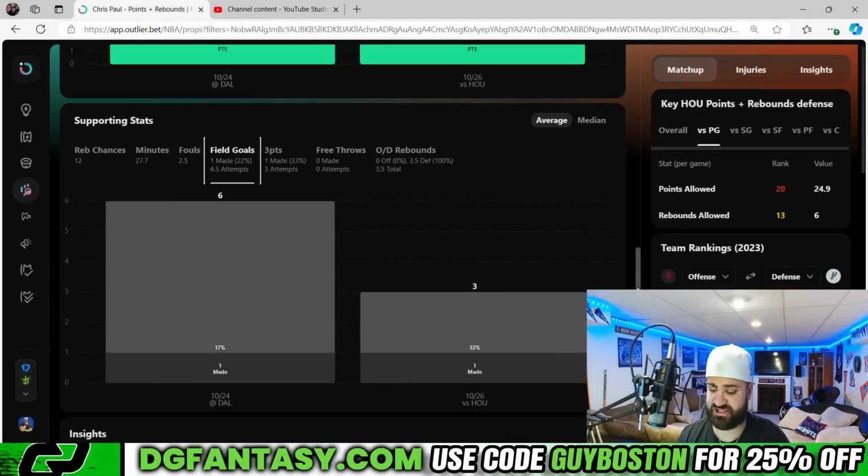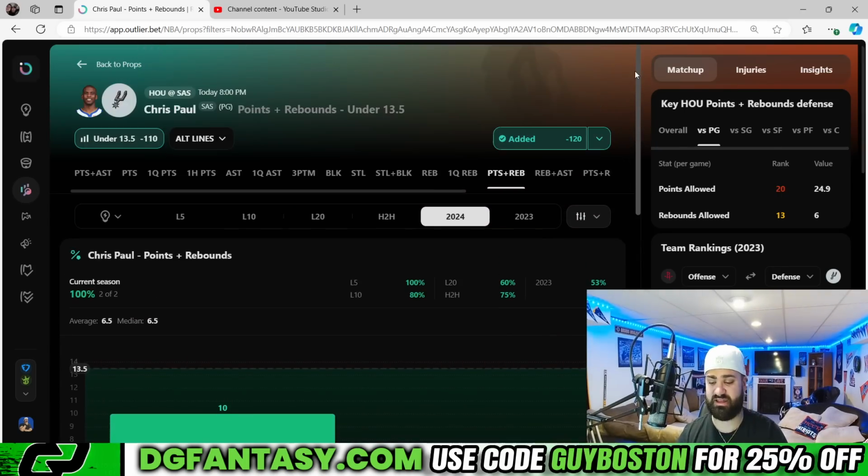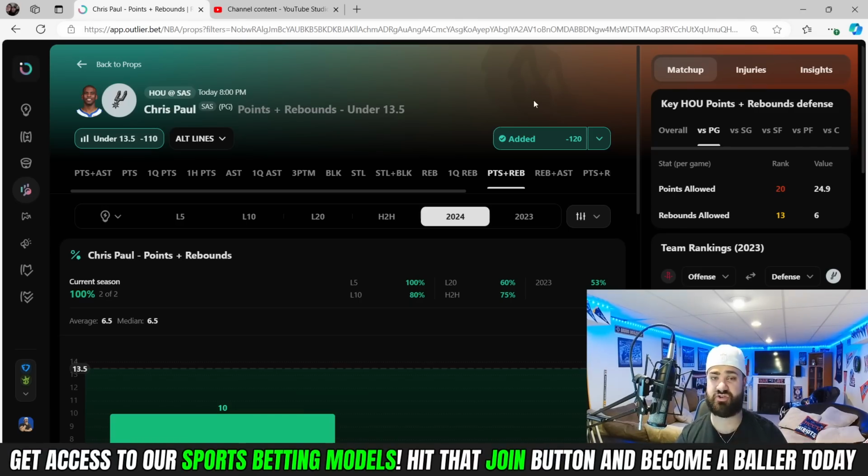But his role on this Spurs team is not to be a scorer. At this point in his career, he's not really a scorer anyways. He was never really, except the early New Orleans Hornets days, a big scoring guard. He's always been that typical floor general distributor, especially this late in his career. That's what the Spurs brought him in for.